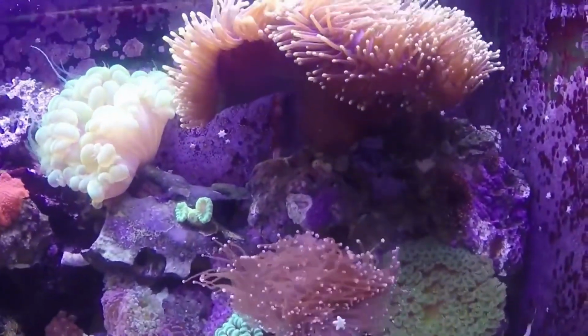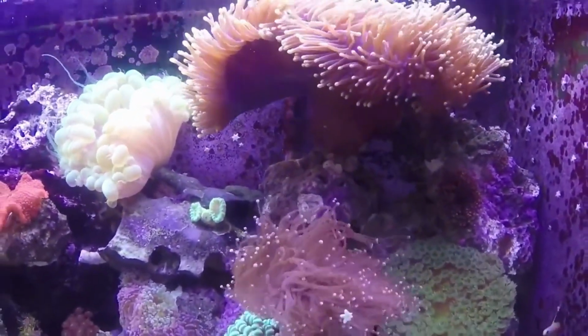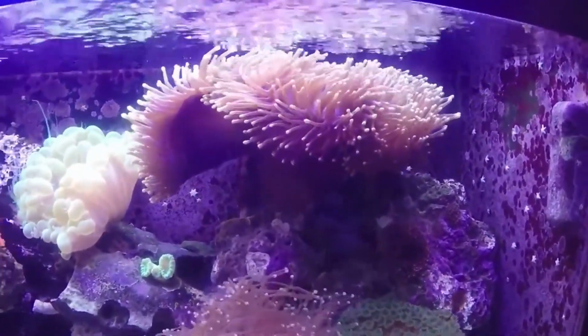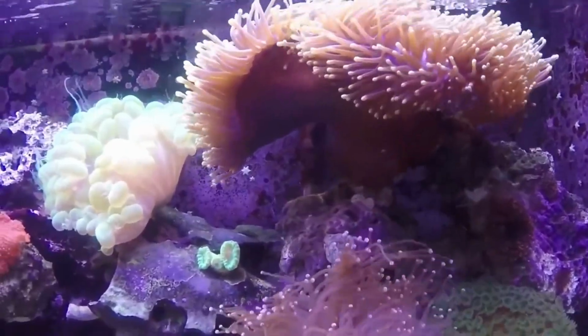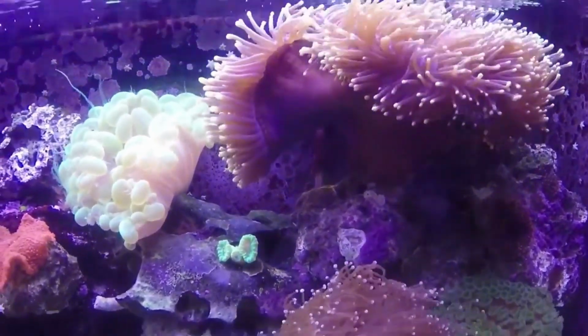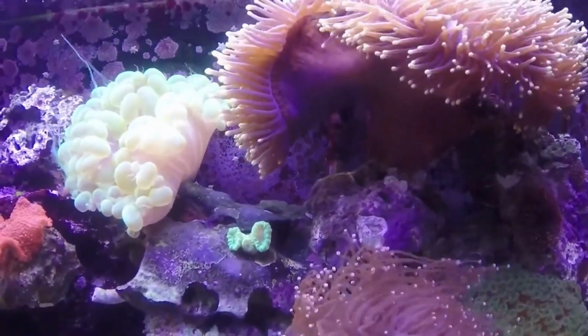The other pain point is they can move constantly in some tanks. Sometimes they never find a spot that they like. They like to move around. I honestly got lucky with mine in the 55 because I placed them near the top in a high current spot, and the anemone never moved for months from that area. The most he would do is kind of swing over to the right on the glass, but then he'd come right back.